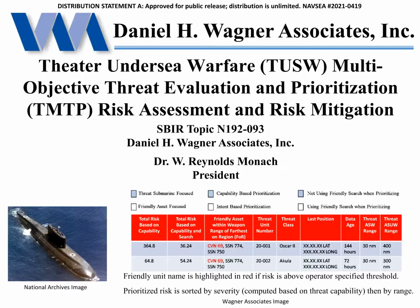In addition, it has the capability to look at risk based on intent, to look at this from a friendly asset point of view, where each asset is shown along with any threat assets that are a risk to it. And in addition, to mitigate risk, it can recommend search strategies that can reduce the risk to specific assets.